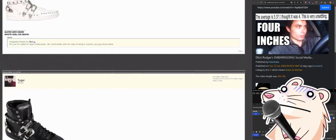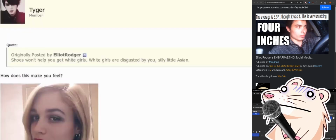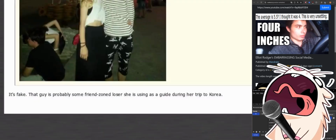Once Tiger would make a thread on if he should get a white girlfriend or a black girl, Elliot would reply with, "Just go find one to get white girls. White girls are disgusted by you. Stick with the Asian." Tiger would then respond with pictures of white girls who had Asian boyfriends, asking how driver's license. Elliot would say the guy's probably just some friend, just a loser.